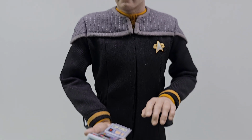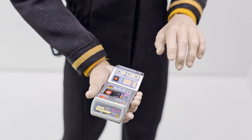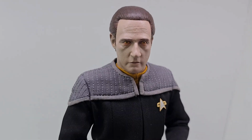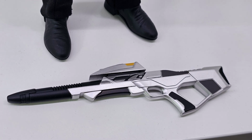Now, First Contact Data here is also really, really good. I'm still waiting on my Next Generation version of Data with Spot. Still hasn't come yet in his yellow outfit. So for now, this is my Brent Spiner, and I love him. I think he looks so good. I was pissed that the wrist pegs didn't match, but it wasn't the end of the world.